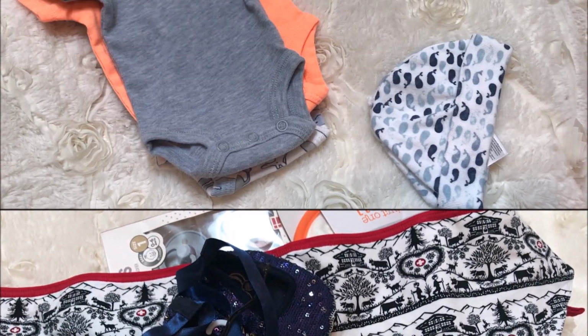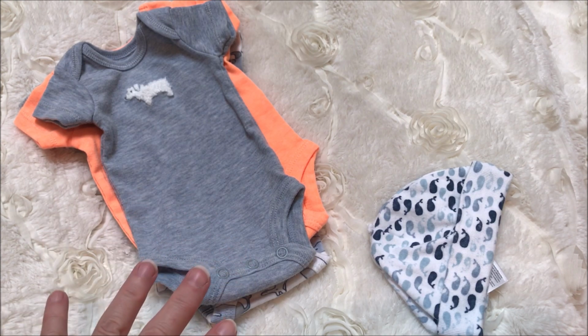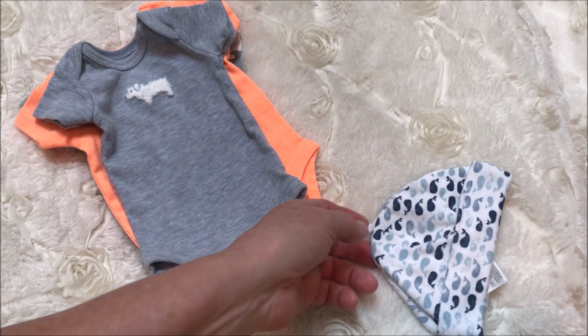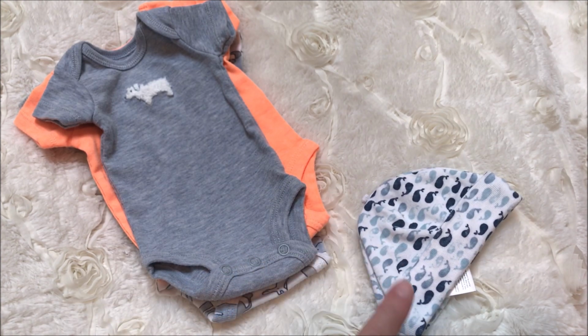Next, I want to share with you what I found on the racks of clothing. I was so excited to find. First, I found these preemie onesies all grouped together, and I grabbed them right away because you can never have enough preemie onesies. They're just so hard to find. And a little preemie cap with little whales on it. I have to look through and see if I have anything that will go with that. If not, it's another hunt.